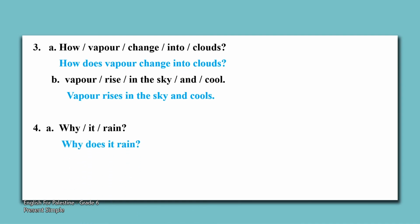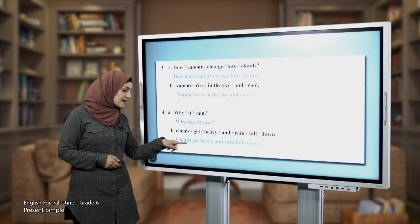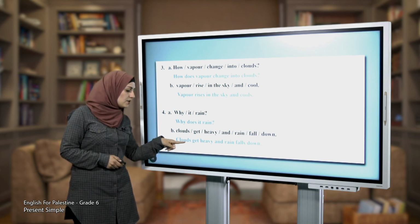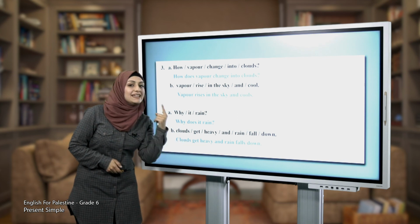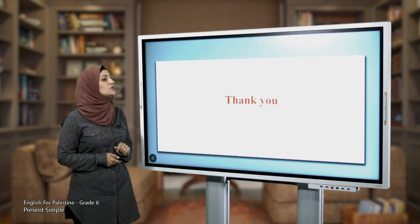Very good. Now, why it rain? The question is, why does it rain? The answer is clouds get heavy and rain fall down. The correct answer is clouds get heavy and rain falls down. Pay attention. Clouds get, plural. Rain, singular, falls down. Very good, students.